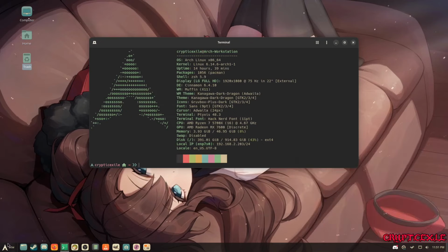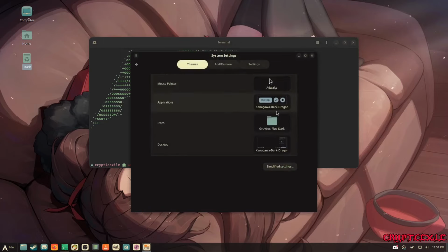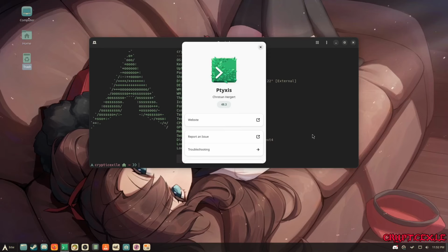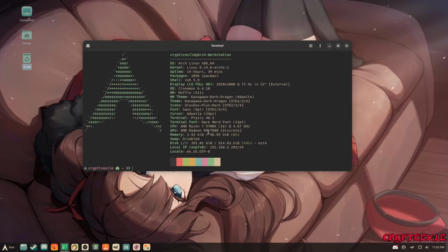It works really well. You can customize it a lot. I don't really customize much. I just basically add a theme to it, which is Kanagawa Dark Dragon, and I use the Screwbox Plus Dark icon pack, and I keep the default GNOME cursor. I use the Ptyxis terminal. I don't know how you pronounce that, I just spell it out. It has a bunch of color schemes, pretty much all of them, or at least all the good ones. I use Screwbox Material for the color scheme of my terminal, and it works fine.